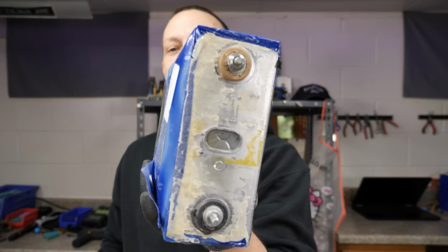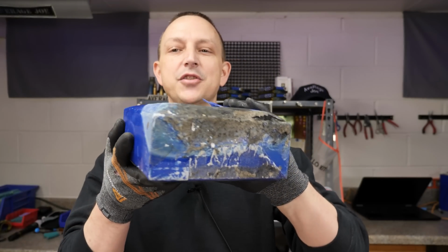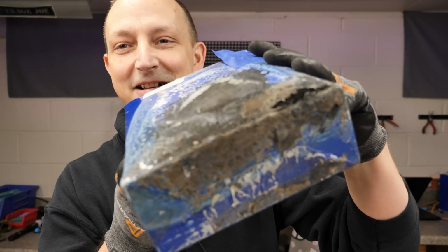We have here a 302 amp hour cell. I'll get some better pictures of this in a second. This is a 302 amp hour cell from Amazon. Basically, a few months ago, a guy I didn't even know contacted me asking what my opinion was on a cell that released its magic smoke. Here are my thoughts.